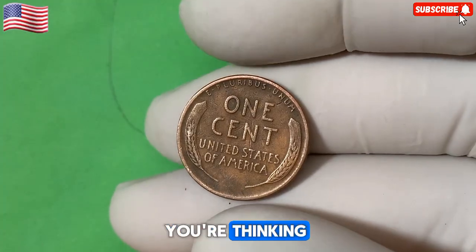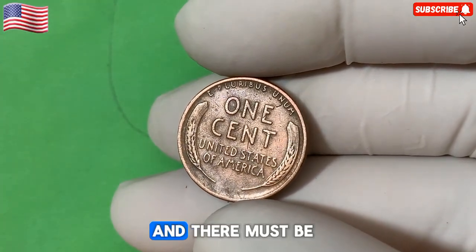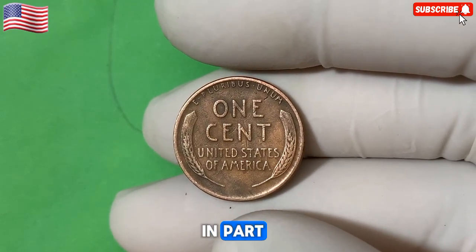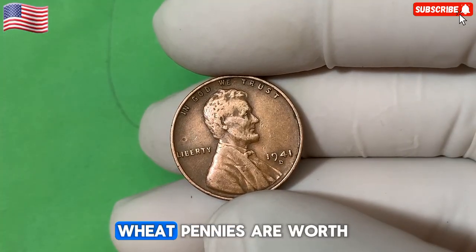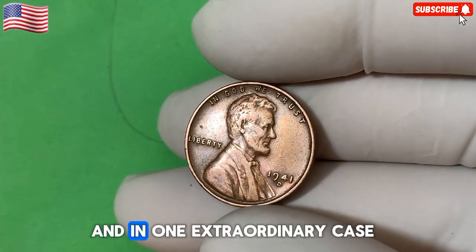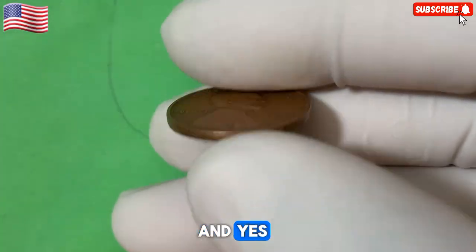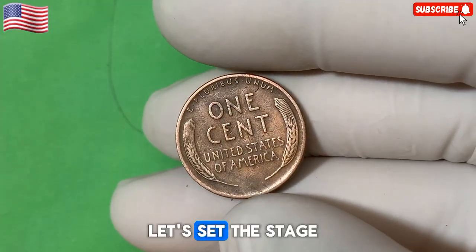Now I know what you're thinking, it's just a penny. It's copper, it's old, and there must be millions of them. And you'd be right, in part. But here's the twist: while most 1941 wheat pennies are worth just a few cents, there are a few very specific versions that are worth thousands, and in one extraordinary case, tens of thousands. And yes, we'll reveal exactly how much at the end, but first, let's set the stage.